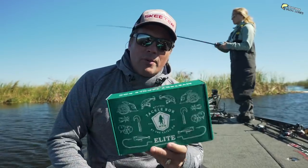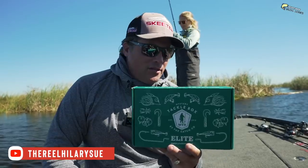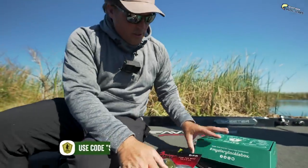We are here in Florida. I'm with Hillary, and we're gonna open this box up. We're gonna see if we can't jack up some donks on what's in this box. Let's take a peek. Oh yeah, look at all this stuff. Look at all this stuff, guys.